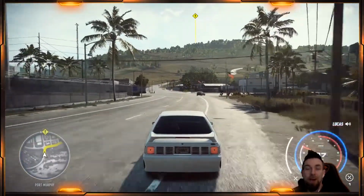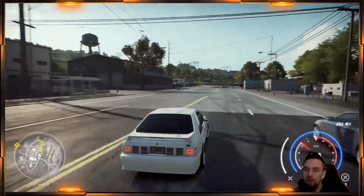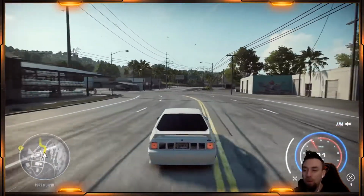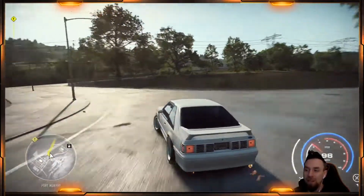Okay, got it. So we got to get all the way across the city. It will not let us fast travel to one of the garages. So I'm assuming that we're probably going to run into some cops on the way. Probably get into a chase.